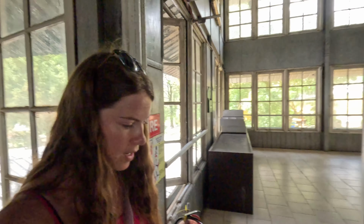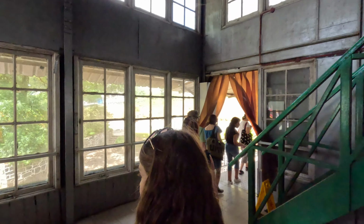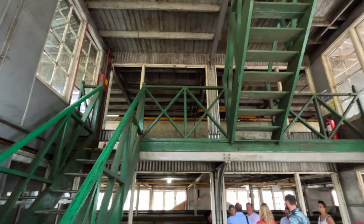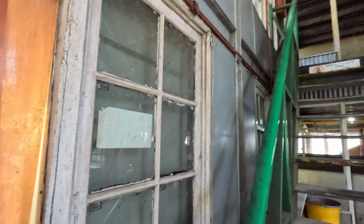Yeah. Okay, we're moving through the factory. And there's obviously more withering rooms upstairs. Oh, many. And 2 floors of withering rooms. Crazy.